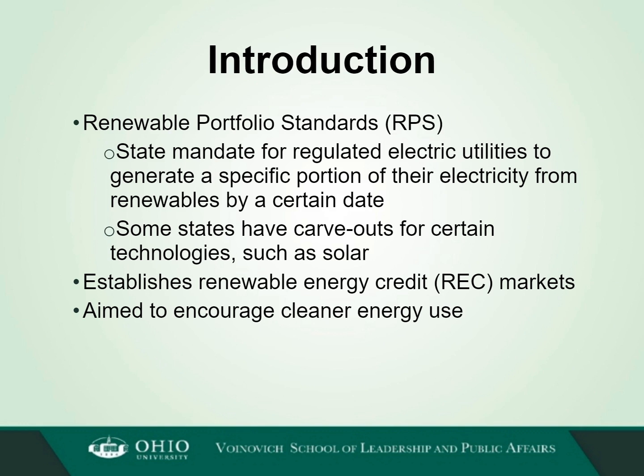So again, this quick talk focuses on state energy policy issues, which sometimes can be politically contentious. I'm going to be talking about renewable portfolio standards programs, or RPSs. An RPS is basically a state-level legislative mandate policy that requires electric utilities to generate a certain percentage of their electricity from renewable energy sources, such as solar or wind, by a certain date. So for example, a state might have a 15% RPS by the year 2025, say. Some states also have set-asides or carve-outs that establish a specific amount of that RPS that needs to be met by a certain technology, such as solar energy, for instance.